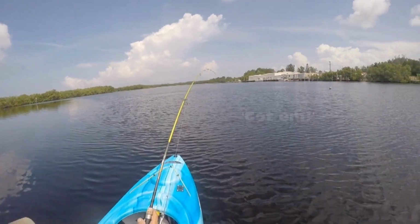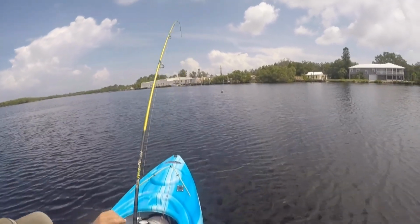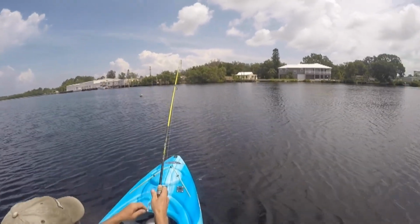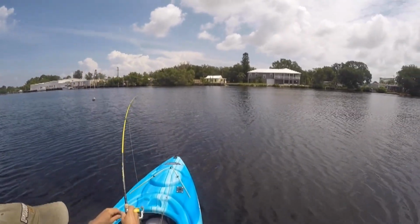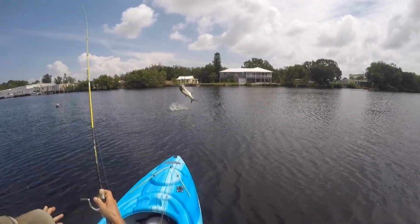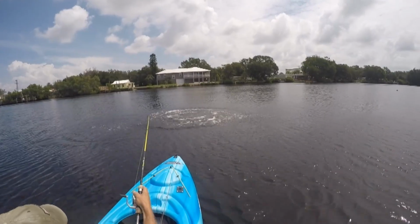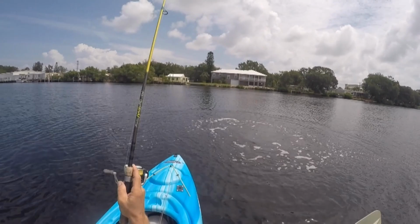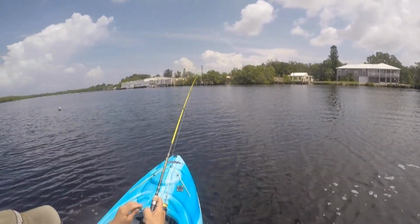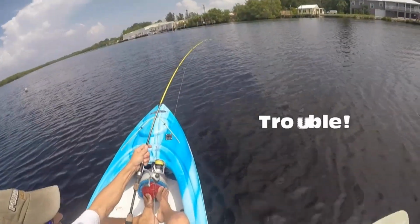Got him. Now all I had to do was remember to bow to him if he jumped. I think I did a pretty good job on that one. Problem is, he was really green, and he let me take in all the slack. So now I had a big green fish right under my boat. Trouble!